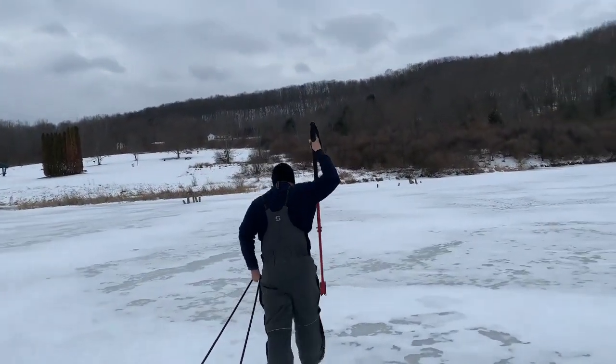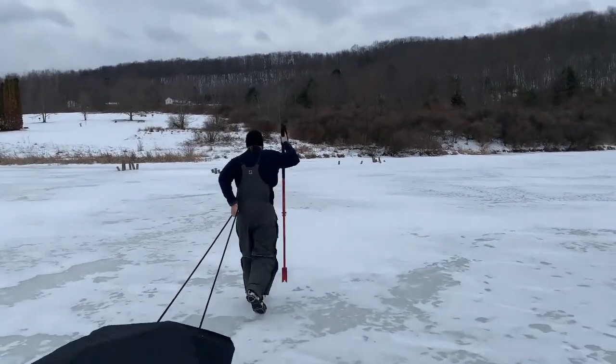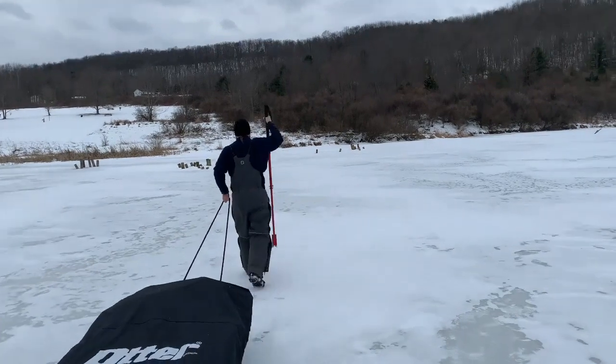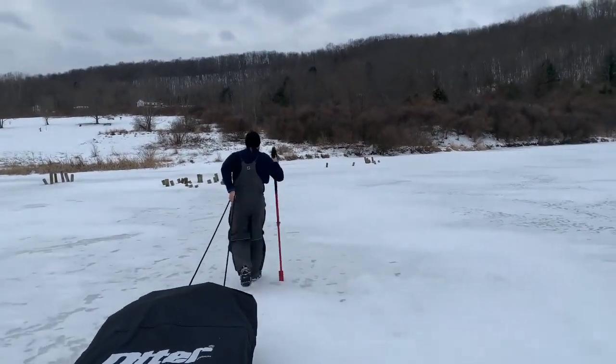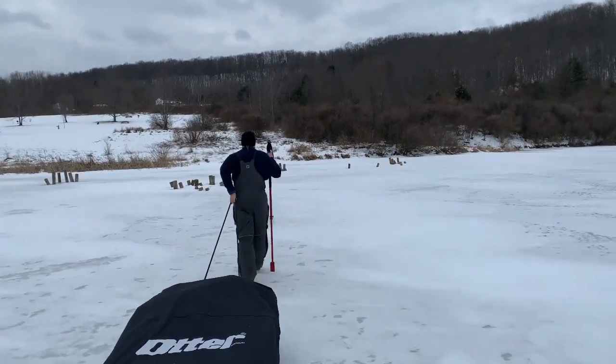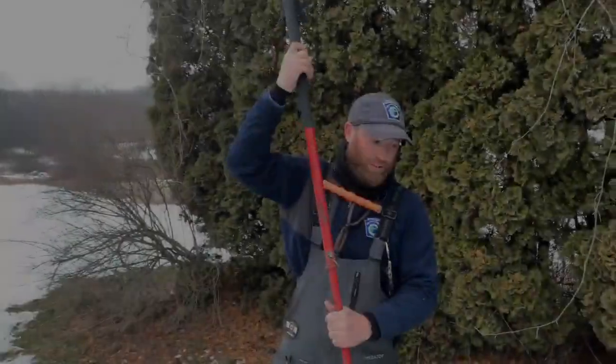And you want to continue to check the ice as you go to make sure that that ice isn't getting thinner, because ice thickness does vary from spot to spot depending on things like inflow from incoming streams or around areas where there's stick-ups like docks or stumps. So this is one of the most important tools that you can have in order to make sure that you stay safe while you're out there ice fishing.